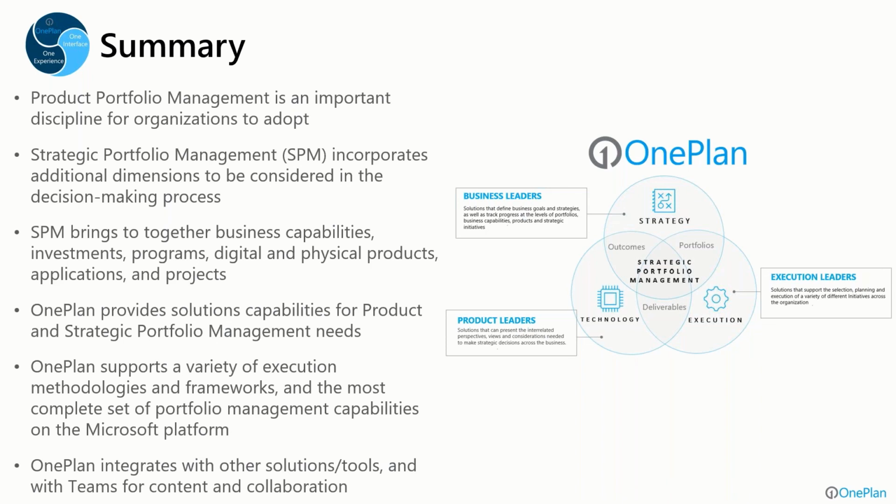OnePlan also provides solutions and capabilities for all of this, for both the product and strategic portfolio management needs that you have. It also supports, as Paul showed you, a variety of execution methodologies and frameworks: agile, waterfall, combinations thereof. And it provides the most complete set of portfolio management capabilities on the Microsoft platform today. Also, as he mentioned, OnePlan integrates with other solutions and tools and with Microsoft Teams for content and collaboration, so that you can have a more comprehensive user experience focused around OnePlan. Those integrations could include other product lifecycle management tools that you're using as well.